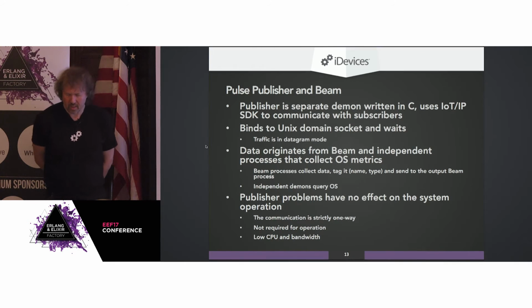On the node, the publisher is a separate daemon. We wrote it in C. The communication to the rest of the system is through Unix domain sockets. The publisher binds to it, so if it dies, that's fine. Others just can't write to the socket. They just skip that packet.